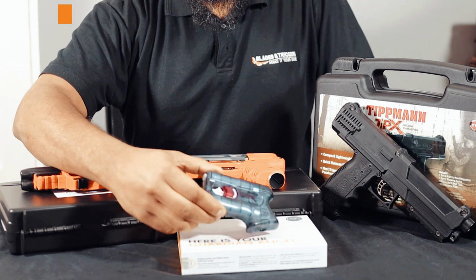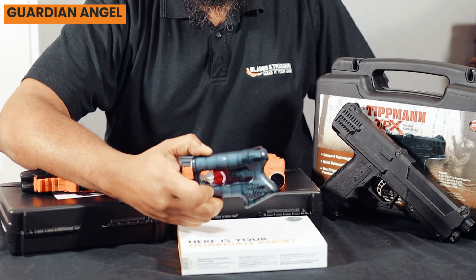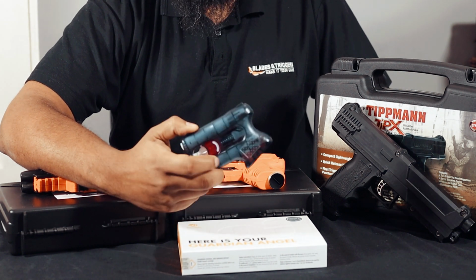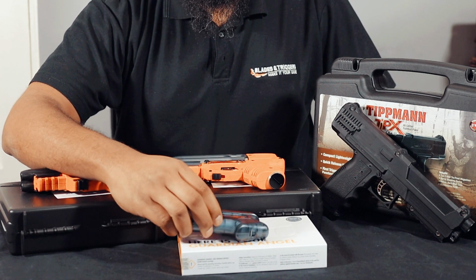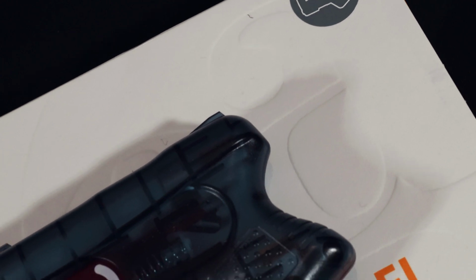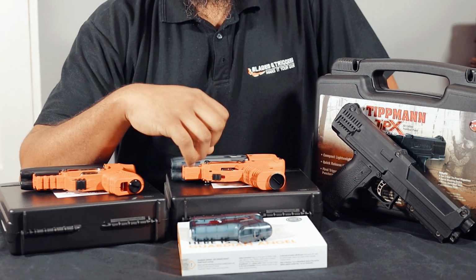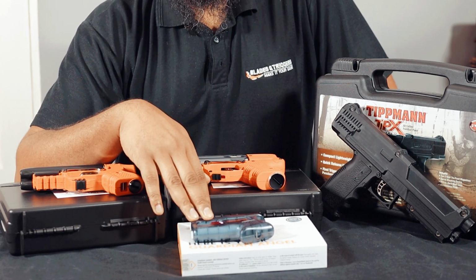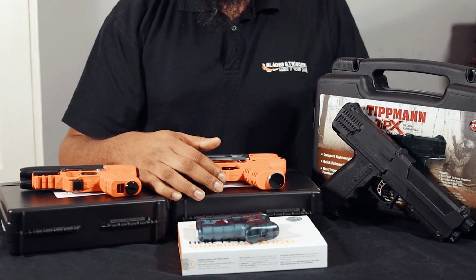Starting off with your Guardian Angel, quite interesting, a good name in that case. Your Guardian Angel is nice and small, compact, and can go anywhere and everywhere with you, in your pocket or in a purse. We do sell quite a lot of these to ladies. It also shoots out pepper gel, at around 200 feet per second. Quite impressive, quite fast, quite direct. The nice thing about the pepper gel compared to other pepper sprays is that it doesn't linger in the air. Once it's shot off, you can give yourself a bit of distance and get yourself out of the situation. So that's a nice small compact unit that can go anywhere with you.